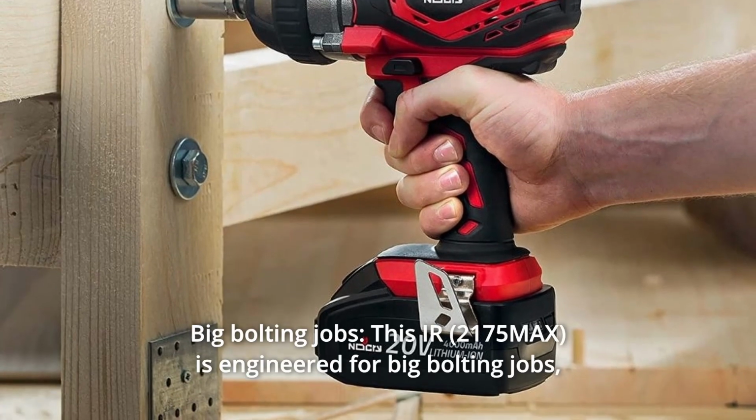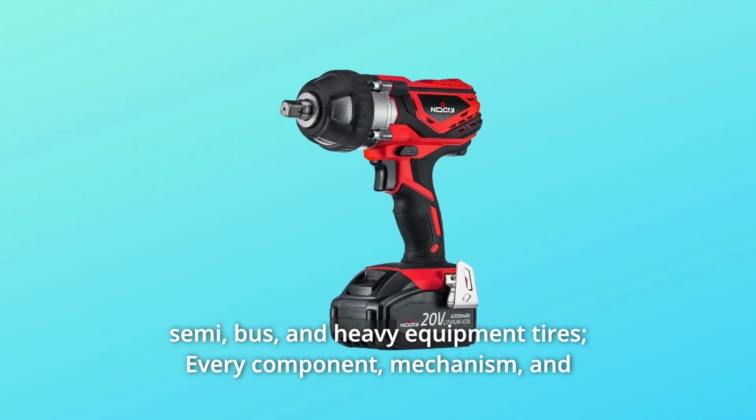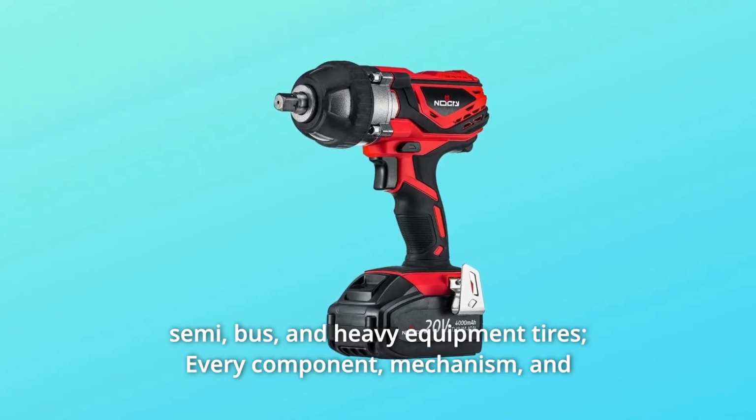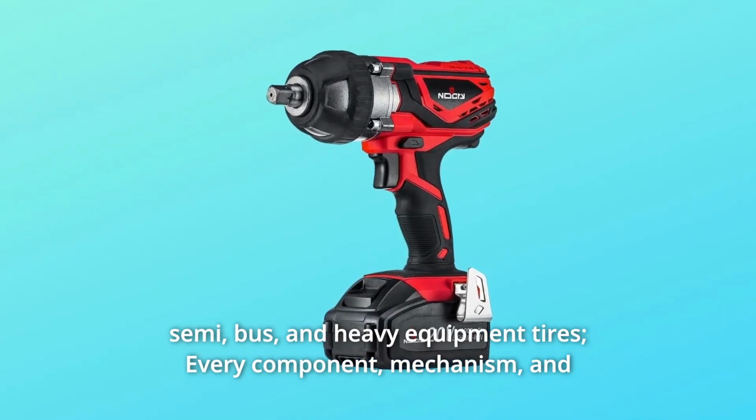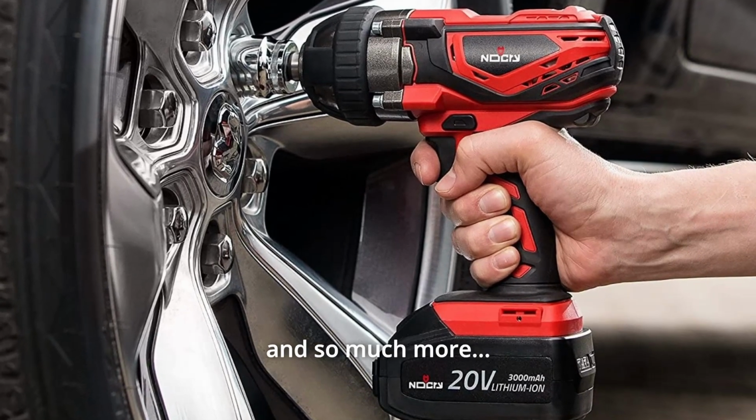Number 5. Big bolting jobs. This IR is engineered for big bolting jobs, semi, bus, and heavy equipment tires. Every component, mechanism, and function has undergone rigorous testing to ensure long-lasting performance, and so much more.